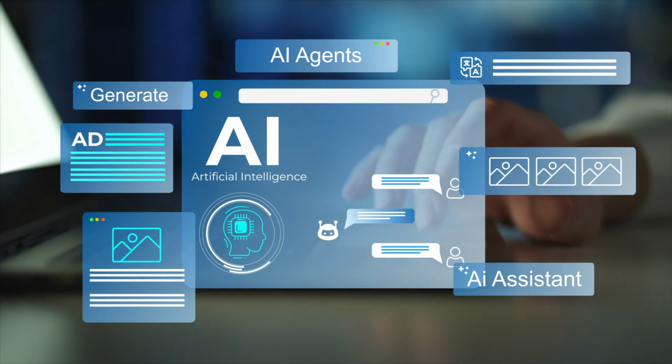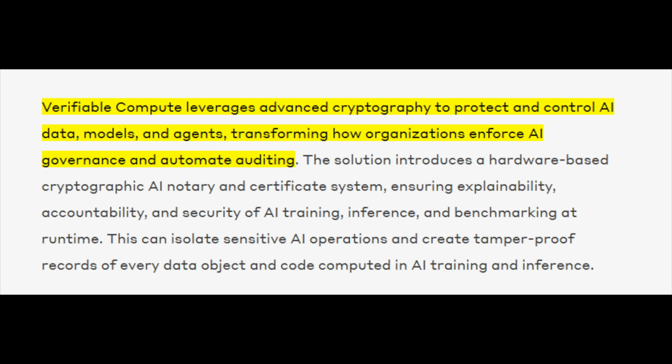To better understand this, the EQTY Lab website states, Verifiable Compute leverages advanced cryptography to protect and control AI data, models and agents, transforming how organizations enforce AI governance and automate auditing.